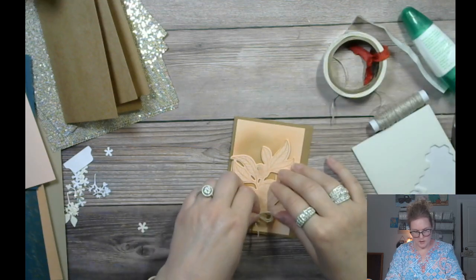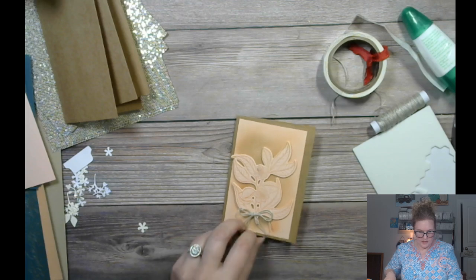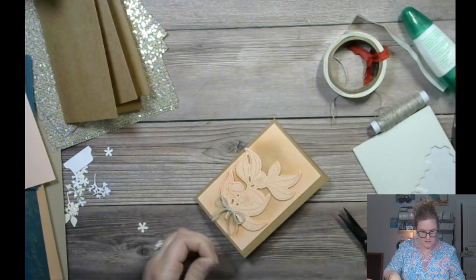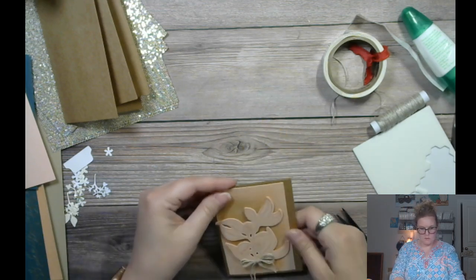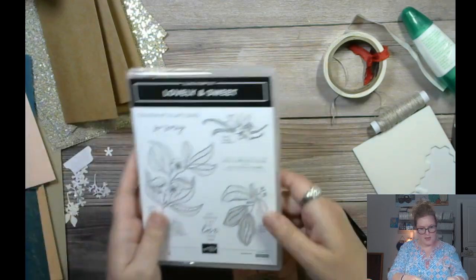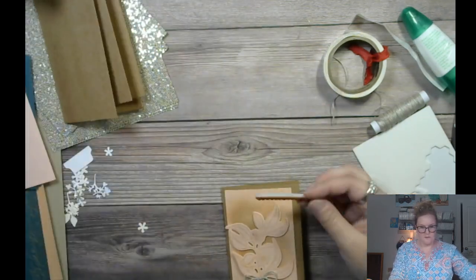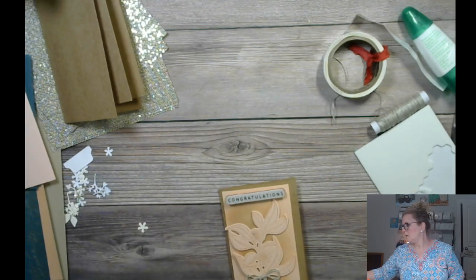Simple, easy cards that can go for anything. Can make these a gift. Housewarming, whatever, right? Okay. Let's see if congratulations will fit on here. It sure does. So let's use that one.